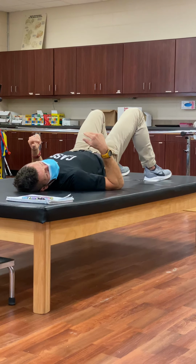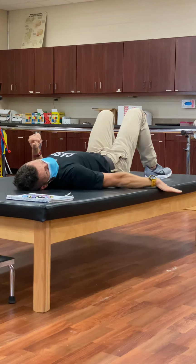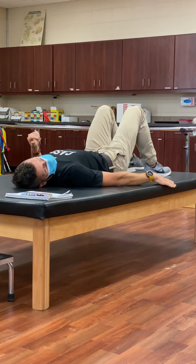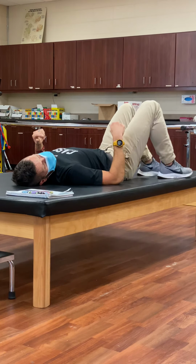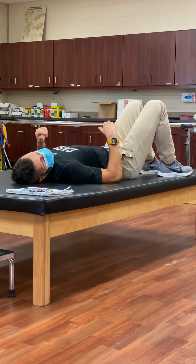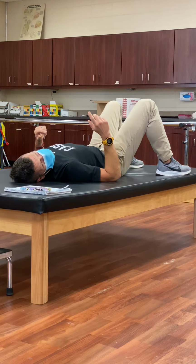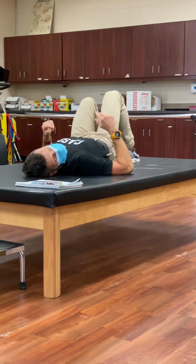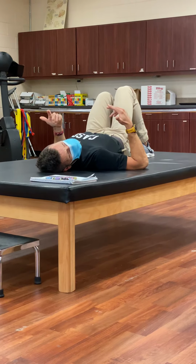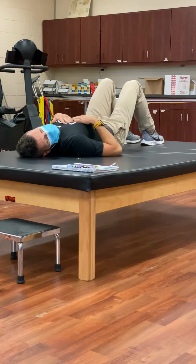And then can they scoot? Scooting does not mean sliding. That's a bridge and a scoot. This is bed mobility. That's a supine progression. Next on the supine progression is, can they roll?